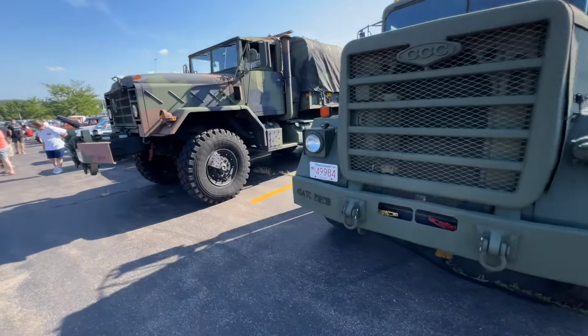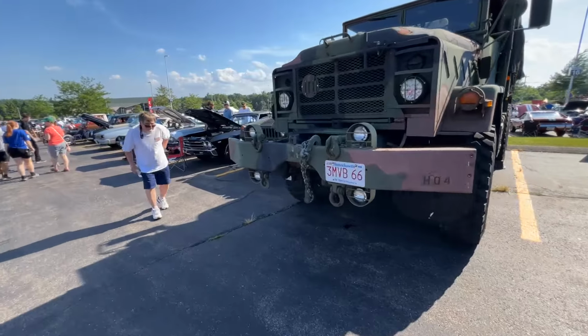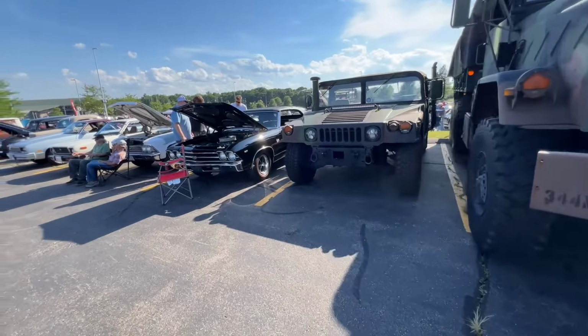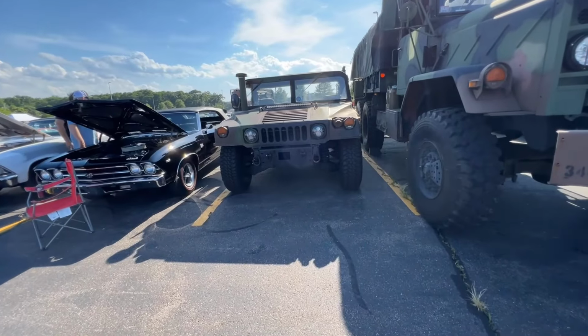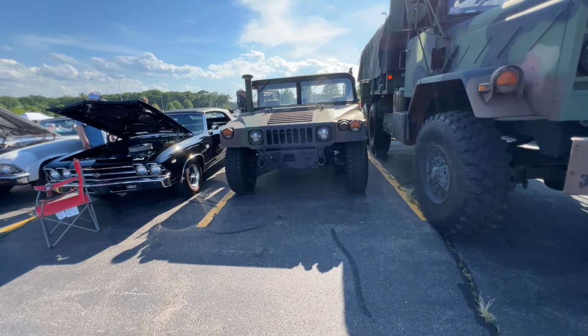Yeah. More bigger and bigger stuff. Cool. And another Hummer. So they're well represented. They come down, they park together, and people get to see their stuff, so it's pretty cool.